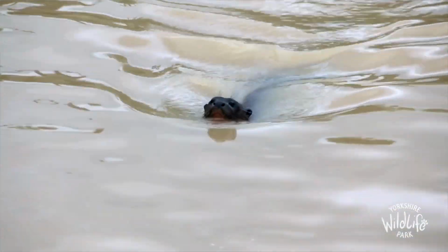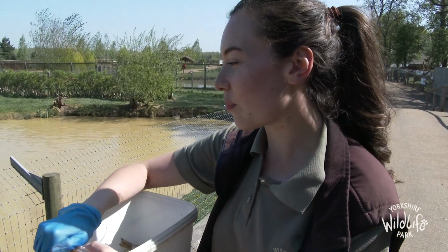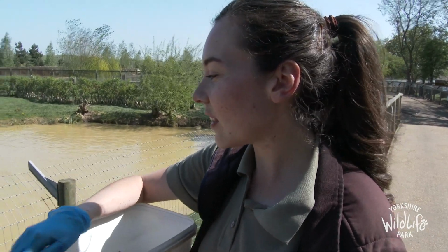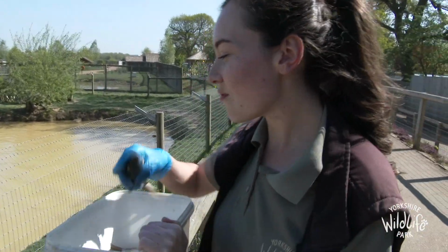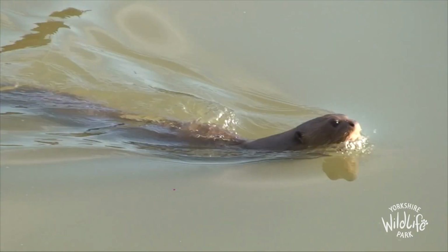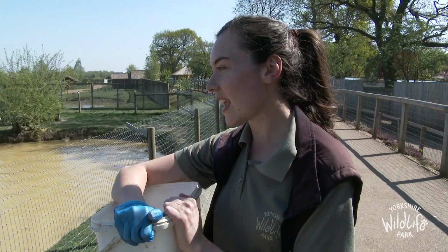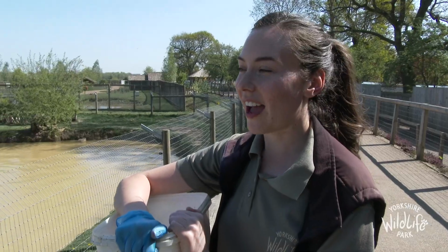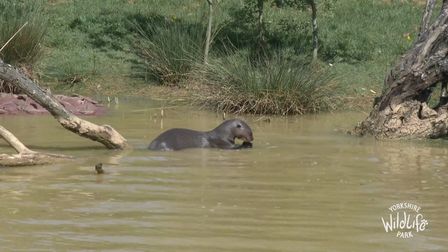So I know these guys are incredibly cute, but believe it or not, they're actually one of South America's top predators. So when these guys do hunt in their family units of around maybe 20 or more, they can actually take down really large prey, including the Cayman crocodile and South America's largest species of snake, which is the anaconda, which is very impressive and you wouldn't think it just by looking at those faces.